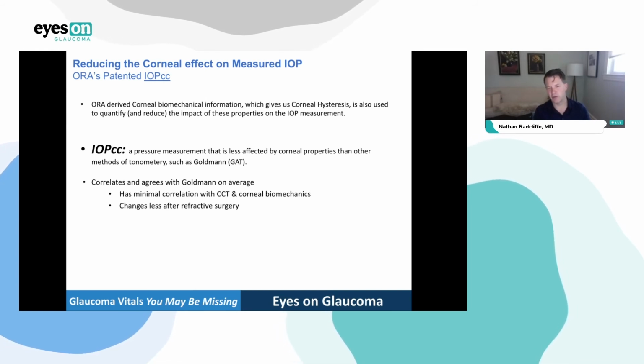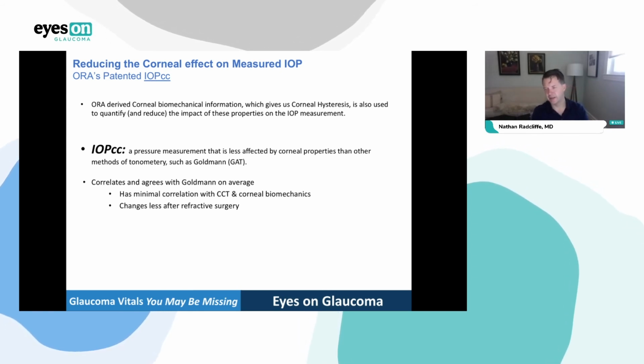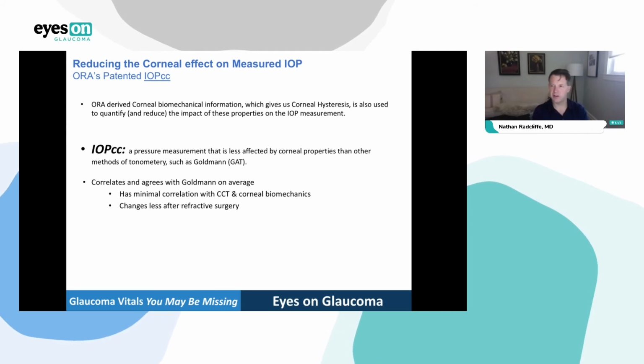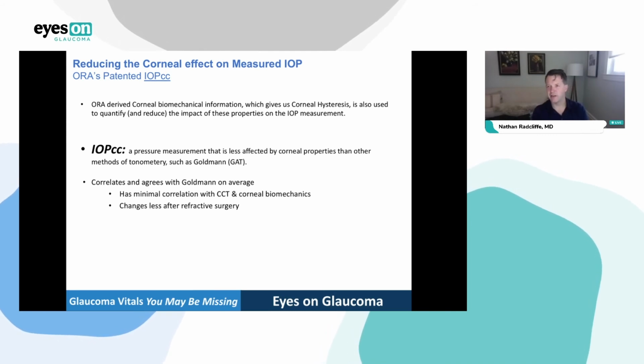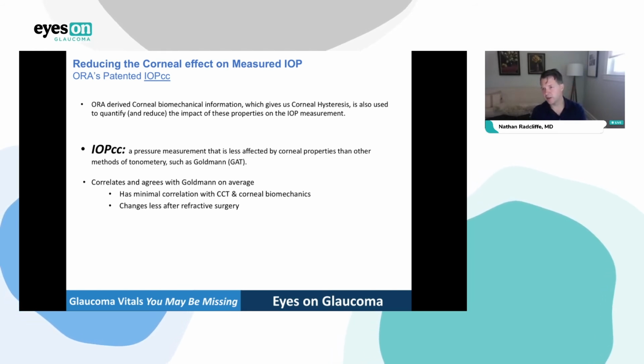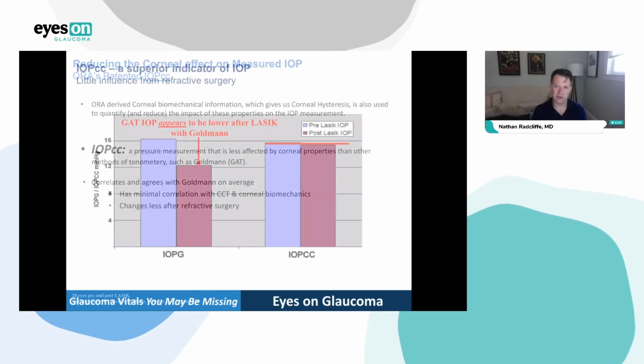Let me give you an example. If you check someone's corneal compensated IOP and you get a number of 16, and that patient goes and has LASIK, their hysteresis will likely drop, their intraocular pressure will drop, but their corneal compensated IOP will stay the same. And so corneal compensated IOP does work from that standpoint. Now, I still want to know the hysteresis because even if I've adjusted the pressure for hysteresis, I still want to know if they're at high risk for their glaucoma. I still want to know what that number is.